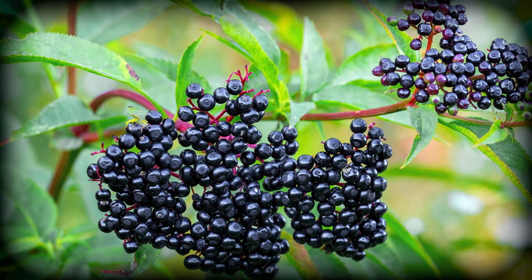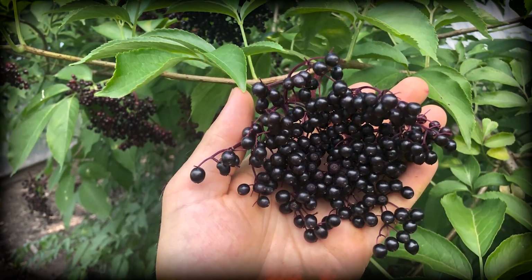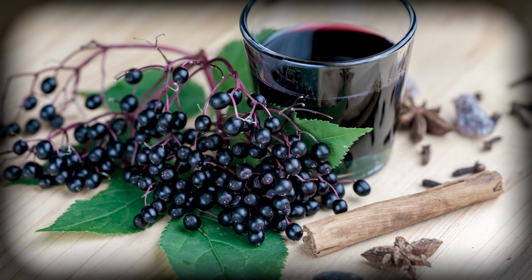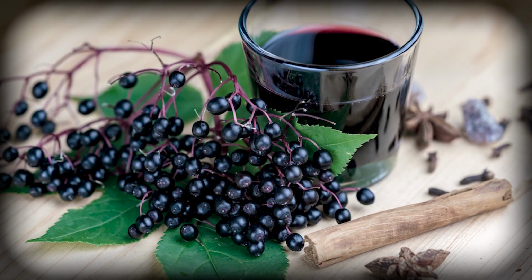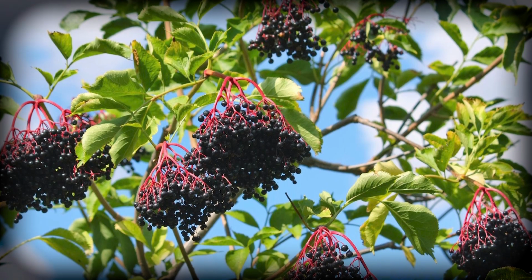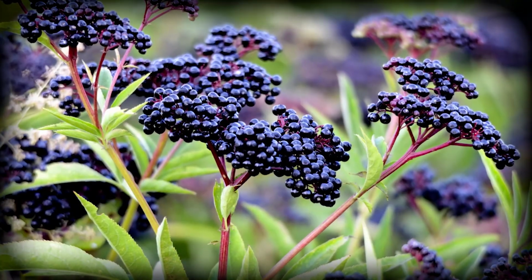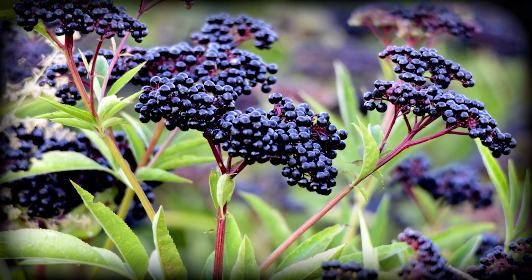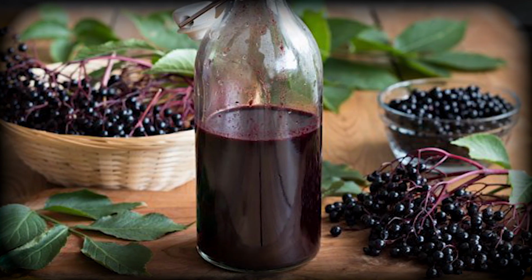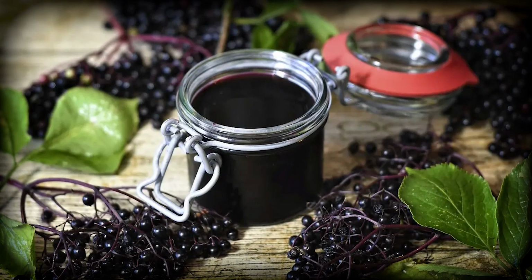Long before immune-boosting supplements became trendy, American families grew elderberries for their powerful medicinal properties and incredible versatility in the kitchen. These dark purple berries grow in large, flat clusters on shrubs that can reach 8 to 12 feet tall, providing both beauty and function in the landscape. Elderberries have a tart, wine-like flavor that's perfect for jams, jellies, and the famous elderberry syrup that was a staple in every grandmother's medicine cabinet.